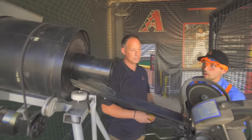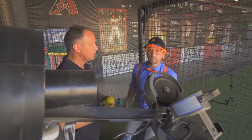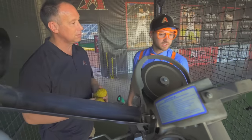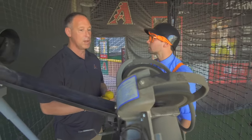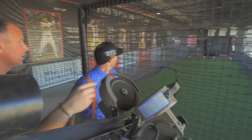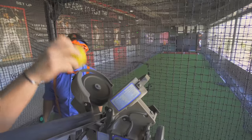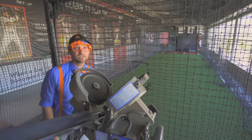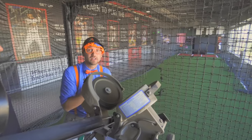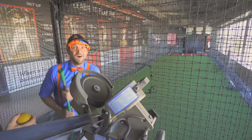Whoa, what is this thing? Hey, Blippi, this is the pitching machine. Ooh, the pitching machine? What does it do? It teaches you how to bat. Ooh, teaches you how to bat. How does it work? You put the ball in the machine. Whoa! That was cool. Will you do it again? Sure. Whoa, did you see that? When you put the ball right here, these spinny things throw it out really fast. And then, what do I do? You gotta go hit. Okay.